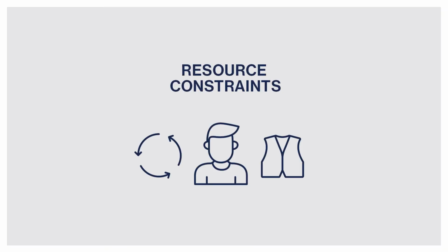Today we're discussing how to deal with resource constraints and doing more with less. So Rob, how are resource constraints affecting Kiwi engineers' ability to grow?